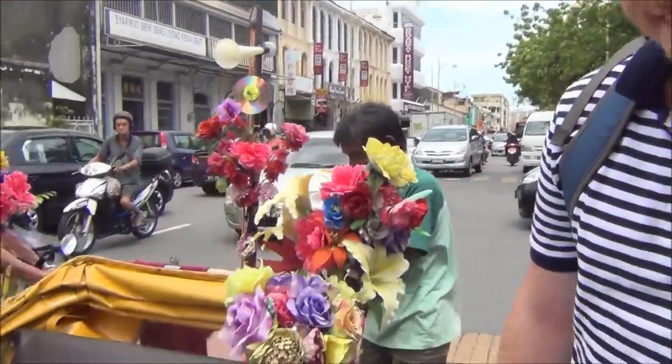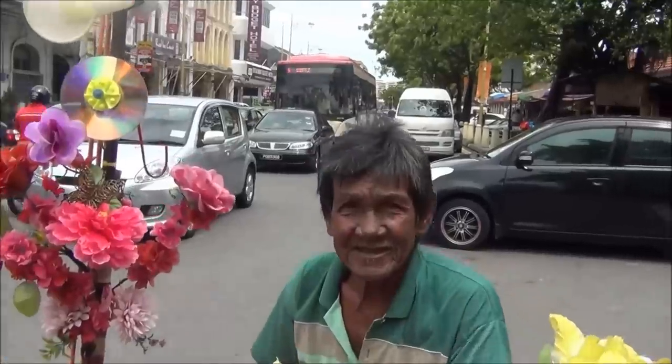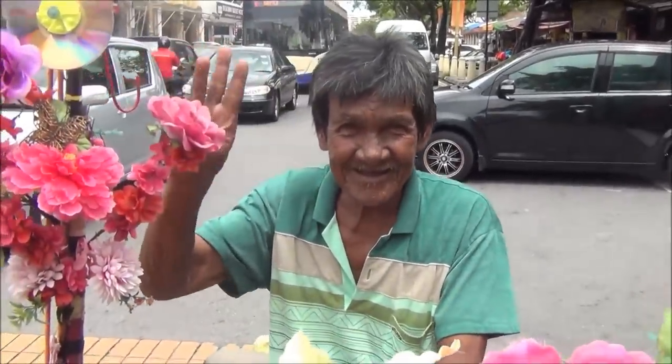One of the top things to do when you're visiting Georgetown is to take a rickshaw tour, and that's exactly what we're going to do. This is our colorful little ride right here. What's your name? Harry. Harry, nice to meet you.